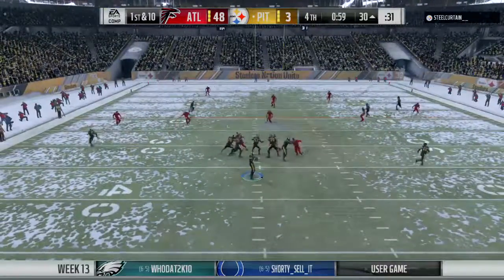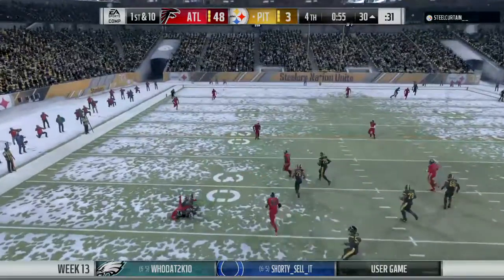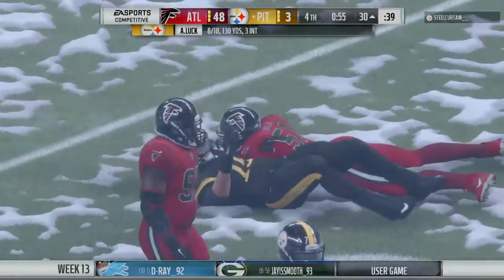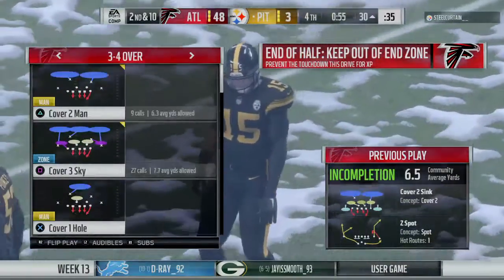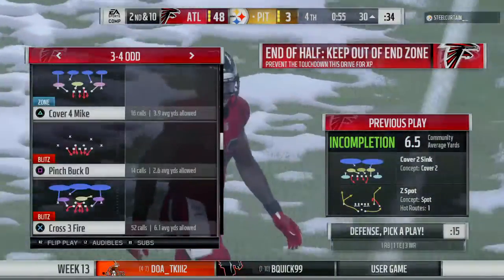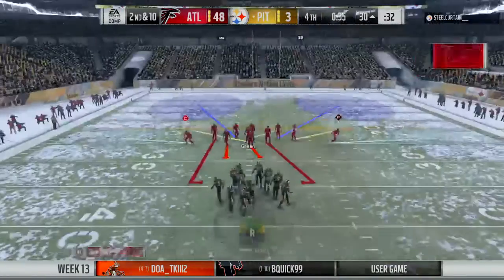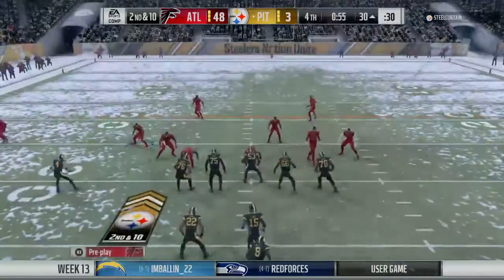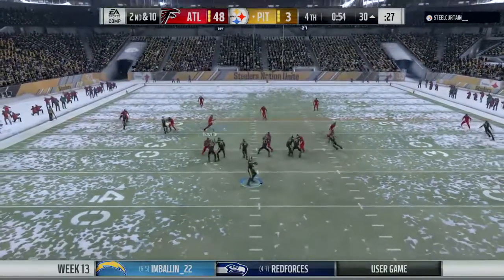On 1st and 10, Love. Steps away to his left. Oh, the ball comes out on the hit, but they'll say it's incomplete. We've seen this quite a few times in this game. Offensive line unable to keep leverage, unable to keep people away, facing a lot of pressure. Fortunate just to get rid of it. One of the reasons they're down is that inability, though, to stop the pressure. We saw another example of it there.